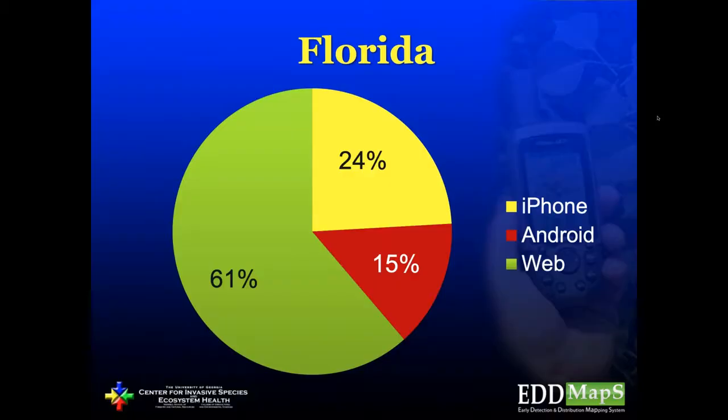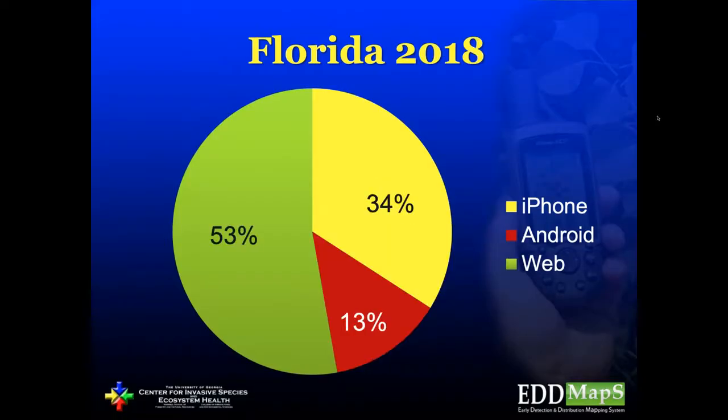However, when you switch and start looking at where the data is coming from, how it's being entered in Florida, it's still a lot of people reporting through the web. And as we started looking at this, over the next 6 months we're going to work on improving that web interface, because we still have that core group of users that are using the website. It's starting to decrease if you look at just the last year versus all time. That number of web users is starting to decrease, but there's still a good number of them out there.